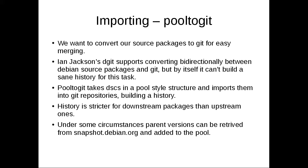Now, there's an option that if a package we need for our history is not in the pool we're importing from, we'll go and get it from snapshot.debian.org. This is quite important because when you're going to merge your downstream version, which is a bit out of date, with your new up-to-date version from Debian, you need that common ancestor version. Otherwise, the merge won't go sanely. And especially when you first add a package to the whitelist, you likely won't have that common ancestor version either in your pool or in your Git repositories. So, pull-to-git will go and get it from snapshot.debian.org, import it and include it in the history.